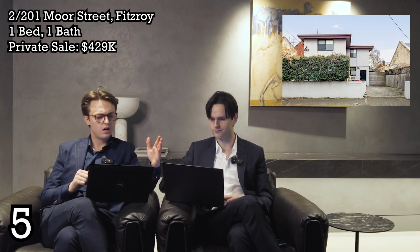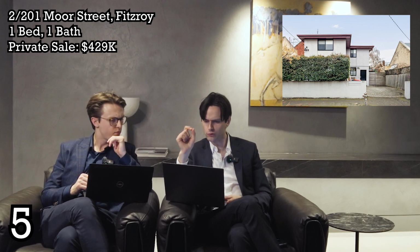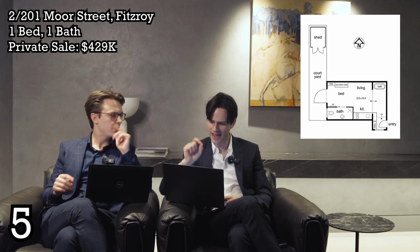But Ben, this one is asking 429k. So it's a private sale? Private sale, asking price, single price. Wow. But Ben, when it says 1 bed, is there any bedroom? Well, let's pop up the floor plans for a minute and have a look at it.